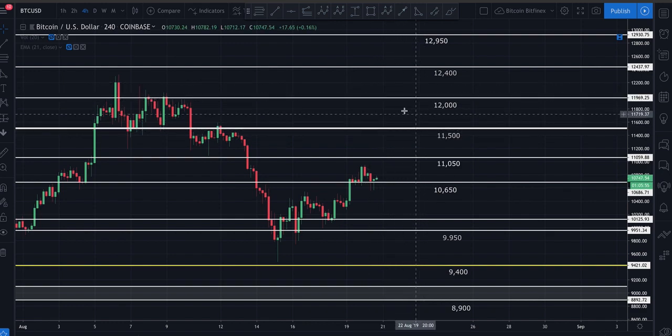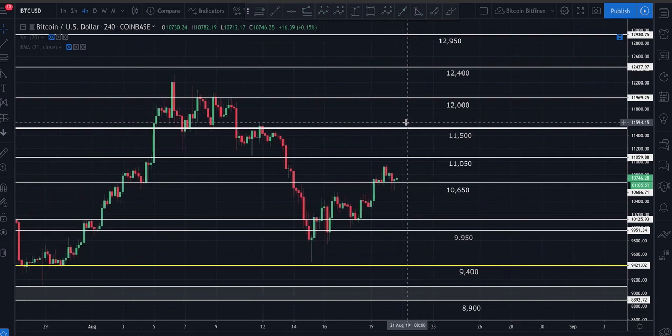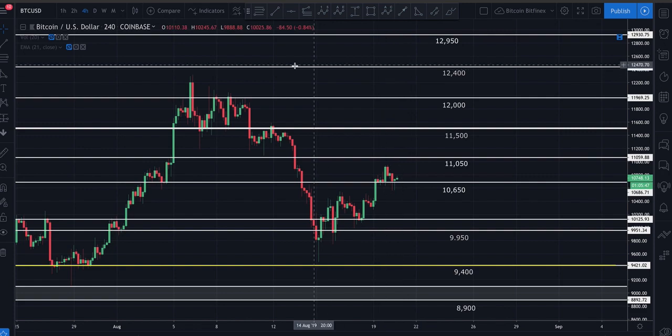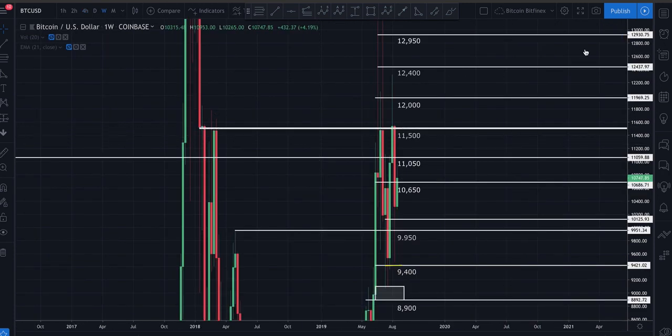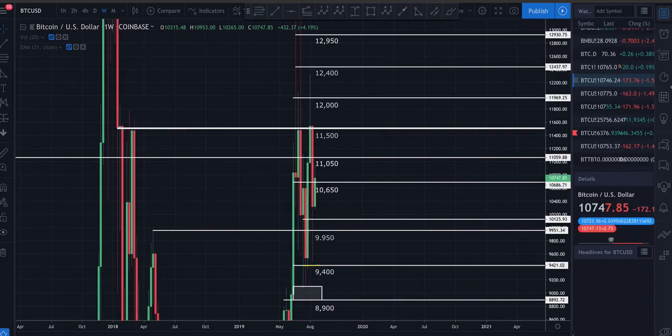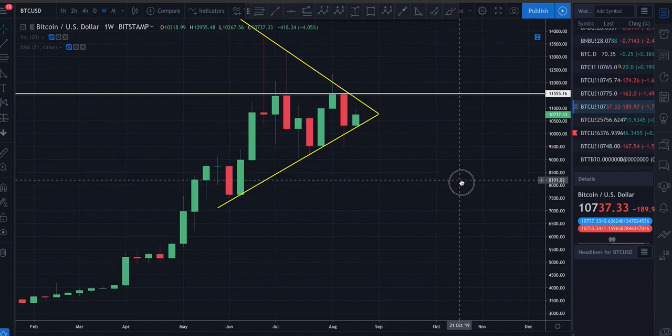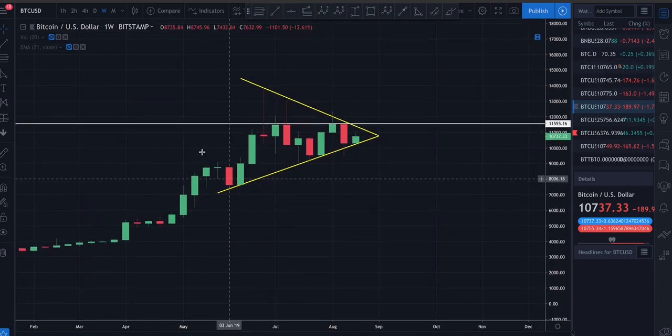But really, we need to see a daily open and close above 11,500 to really confirm that. If that does happen, I will be looking for continuation to the upside. At that point, I will be looking for a move to at least 12,400, and very, very likely a move to break out of this massive consolidation pattern, this massive wedge that we've been in since the beginning of July.